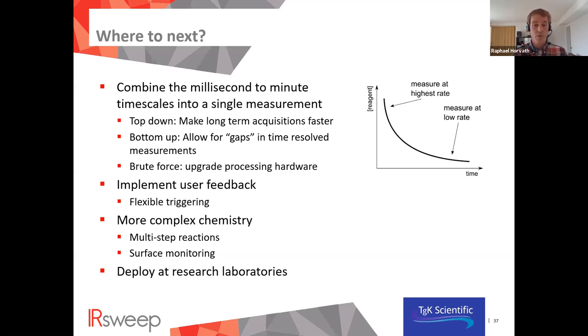The other thing we want to do is implement some user feedback. At this stage, everything is user needs driven. We already implemented this triggering feature that I mentioned, and we want to do more flexible triggering. This ties in with the scheme that you can see on the right. Most reactions follow this first or second order type kinetics. That means at the beginning, you have to trigger much faster than at the end. And that really means you can measure for longer and not generate as much data, for example. So that's something we also want to look into.